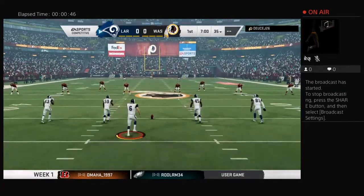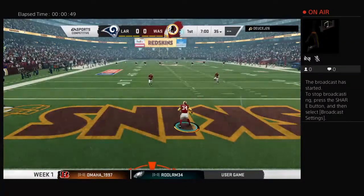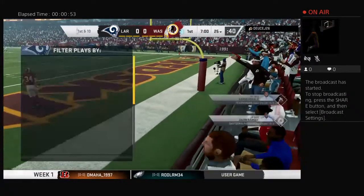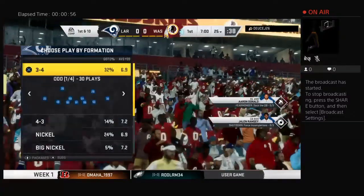Set to go now on a wet and rainy afternoon. And we are underway from FedEx Field. And that'll carry over the back line of the end zone for a touchback.